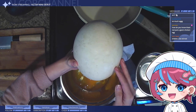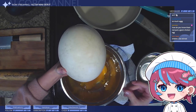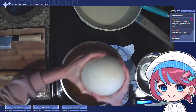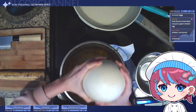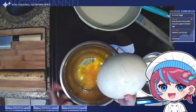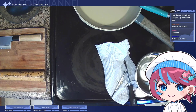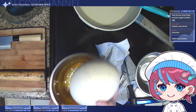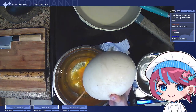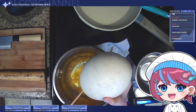Did I poke it with a chopstick? Did I just stick my finger in there? What do I do? I can't just pop the egg. Okay, let me go grab a chopstick. Chopsticks are great for a lot of things. Very versatile.